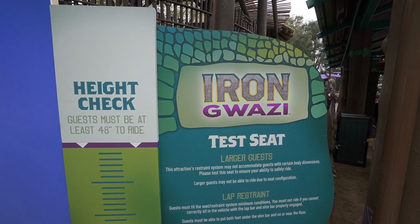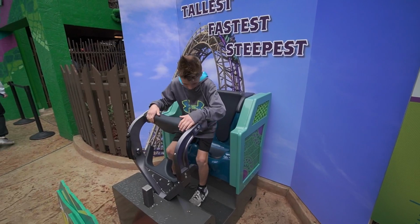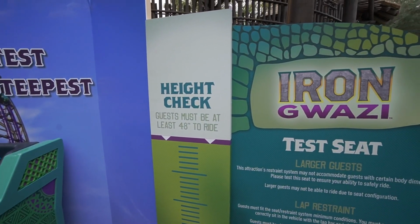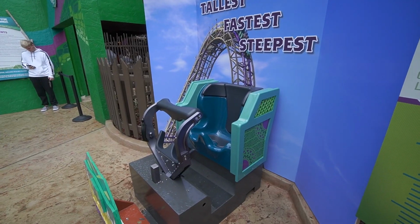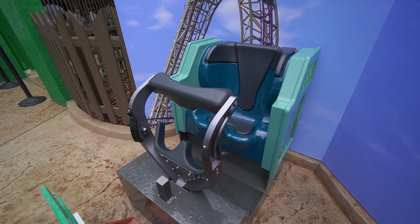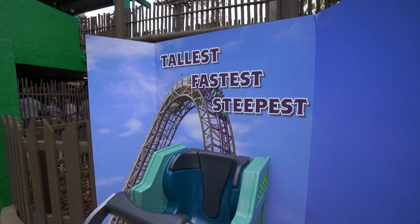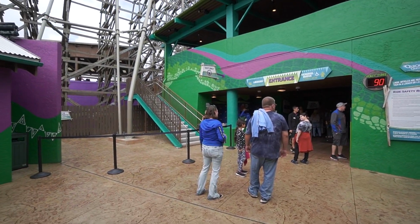Crazy enough, Iron Gwazi has a 48-inch height requirement, which is crazy to me. There are some much less wild roller coasters here in Florida that have a much taller height requirement, but I think that is because it is just a lap bar, not an over-the-shoulder restraint, and I think there's also a seatbelt, which is pretty darn crazy, but enough chit-chat. Let's go ahead and get in line, shall we?